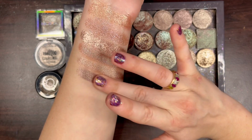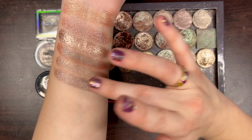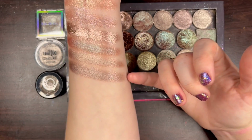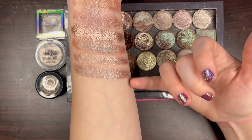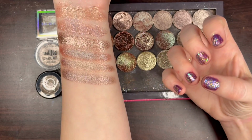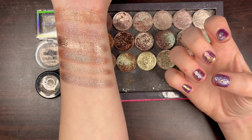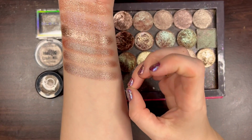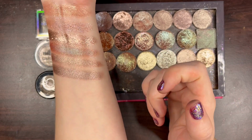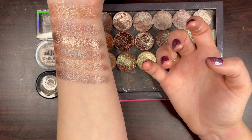And I feel like the Sydney Grace formula is perfect for those neutrals that have a little something more. You can see these shades both have some really beautiful dimension and shine to them without being too much for an everyday scenario. And they have a lot of different undertones in this formula to choose from, so you can find something that really complements your skin tone.